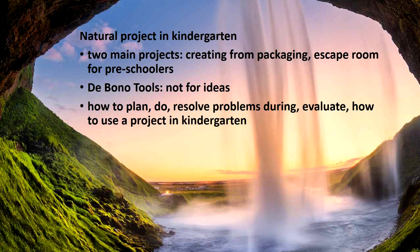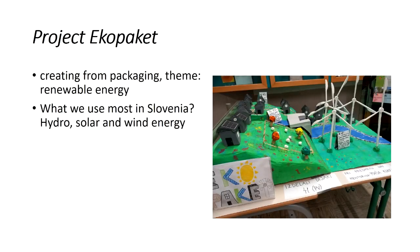We use the Bono tools, but not for the ideas, because students are very creative, but more for how to plan a project, do a project, resolve problems during a project, evaluate a project, and how to use a project in kindergarten. Our first project is called Eco-Paket. We were creating from packaging and the theme was renewable energy.